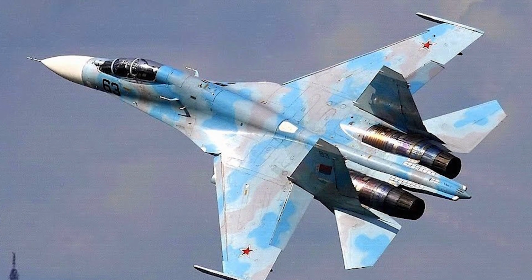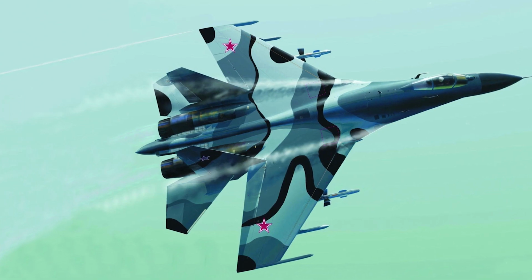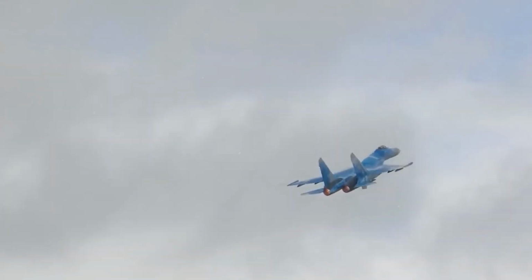The fighter is famous for its exceptional, even extreme maneuverability. It can perform a stunt called the Pugachev's Cobra. Its advanced avionics and complex weapons systems make the Su-27 a formidable opponent in aerial combat.